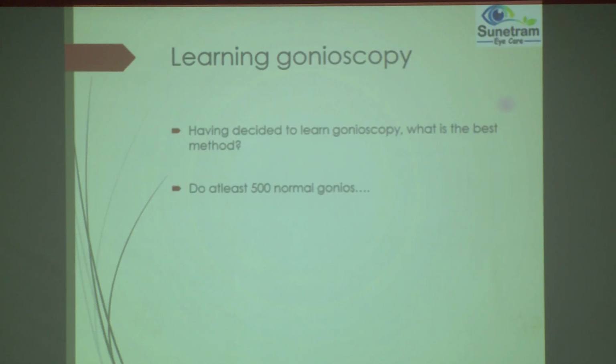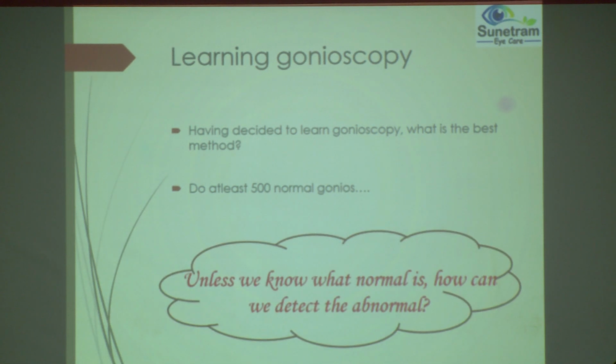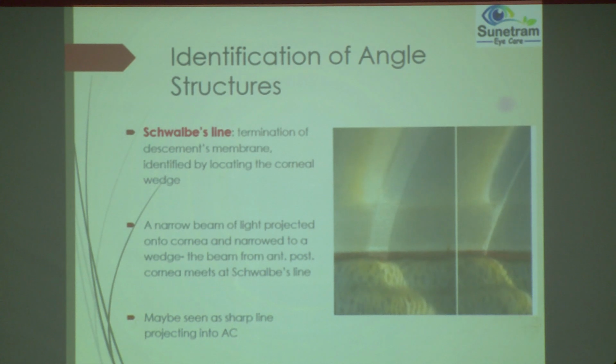So having decided to learn gonioscopy, what's the best method? At Shankar Nethralaya, we were told that you should be doing at least 500 normal gonioscopies to actually come to a diagnosis in an abnormal patient. Unless we know what is normal, how can we detect the abnormal? So let's come to the normal angle structures.